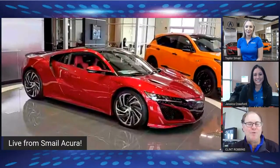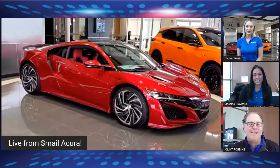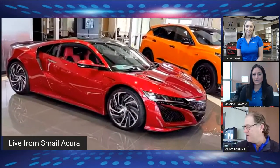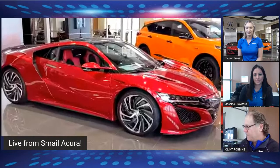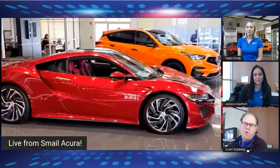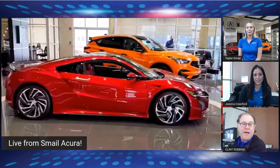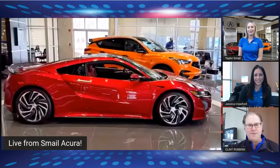Well, since the NSX is on the camera there, let's start with that one. That's most people's favorite right there. That is our supercar. That's a 2020 NSX. It has some special additions. You can see the carbon fiber wheels. The paint is a $6,000 upgrade. It's Valencia Red Pearl, which is the number one selling color in Acura for NSXs. And it is made by a hometown company, PPG Paints. Oh, that's pretty neat.